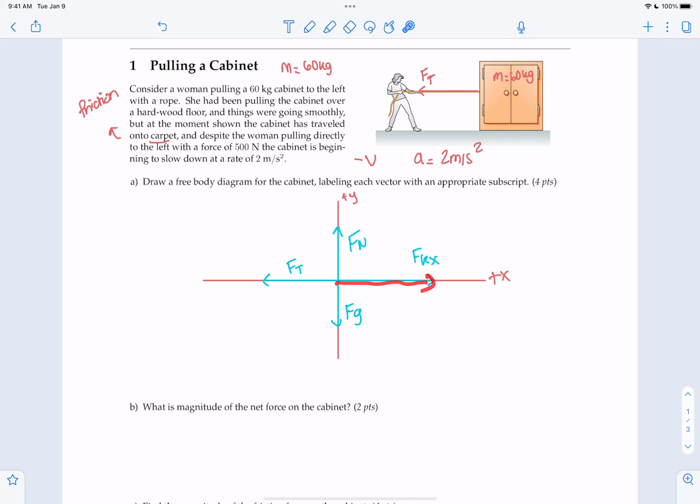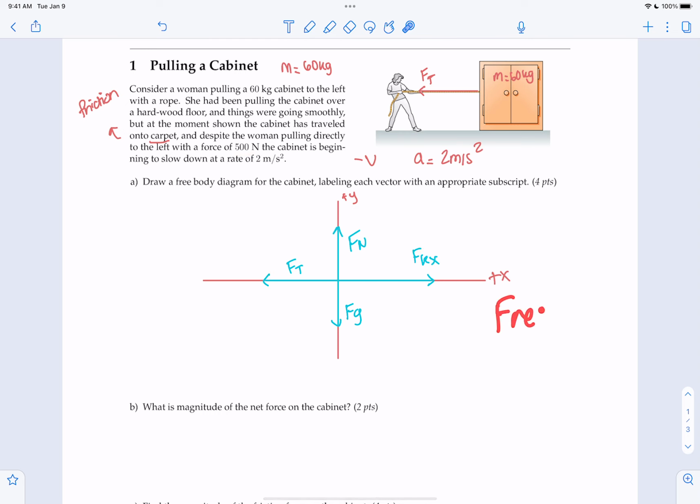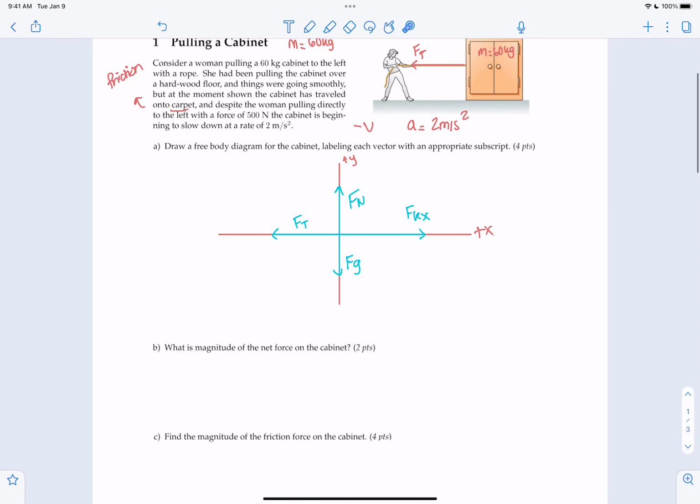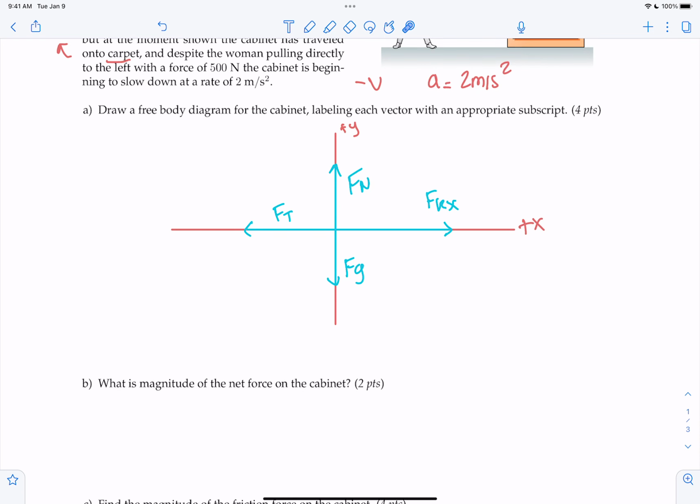So my kinetic friction should be overwhelming my tension force. Because if this was 600 newtons to the right and this was 500 newtons to the left, right, then it's an F net of 100 newtons, for example. So it's a net 100 newton force to the right, basically. Does that make sense overall for the drawing of the free body diagram and making sure it's lining up with the context of the problem? Yes, it does? Okay, awesome.